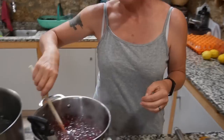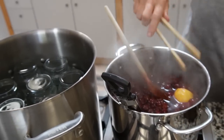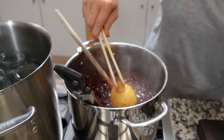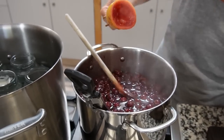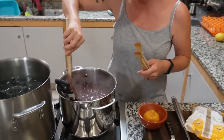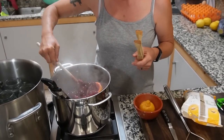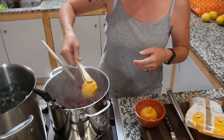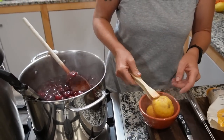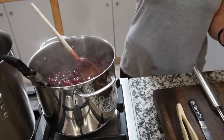Okay. Right, this has been coming up to temperature, but what I'm going to do now is take out the lemon bits, like so. Find the other one now. You say, how can half a lemon disappear? And add the rest of the sugar.